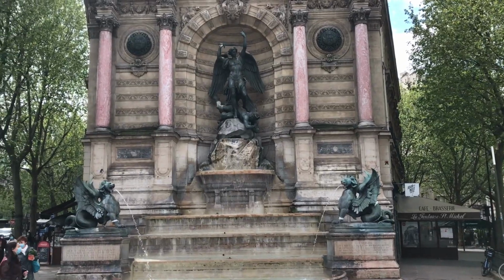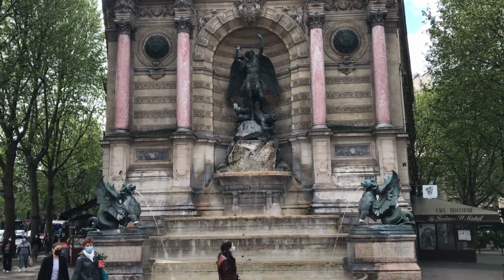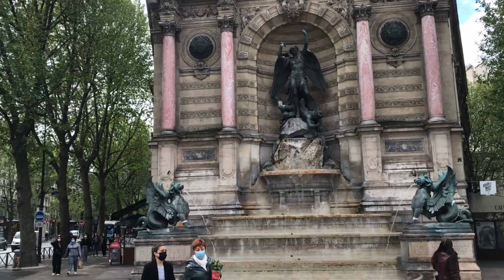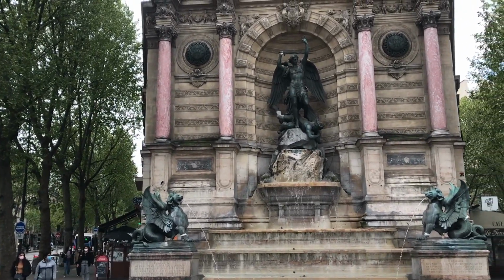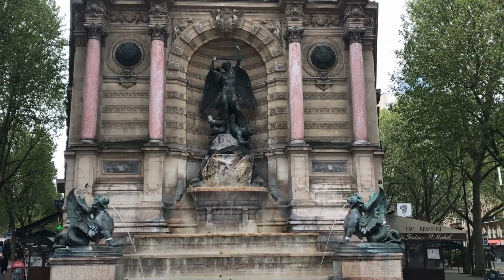As for the style of architecture, we call that basically Napoleon III style. There is another main famous building in Paris which is built the same way. It's the famous Opéra Garnier.